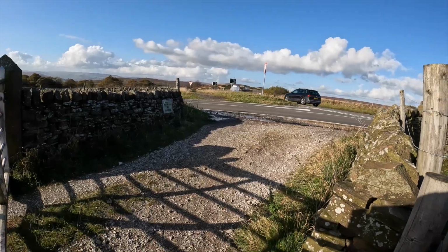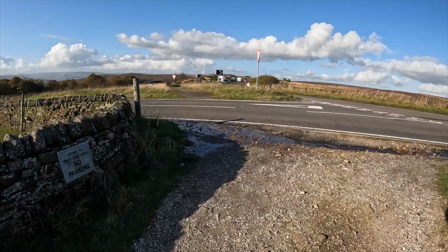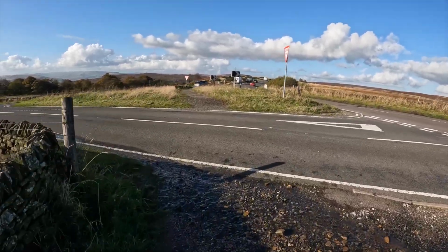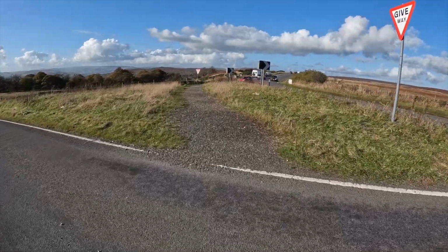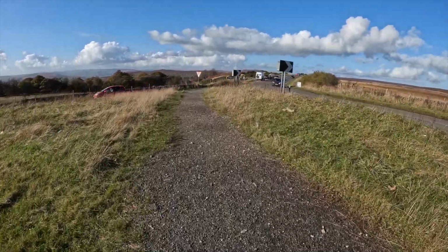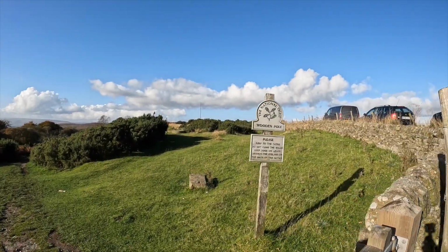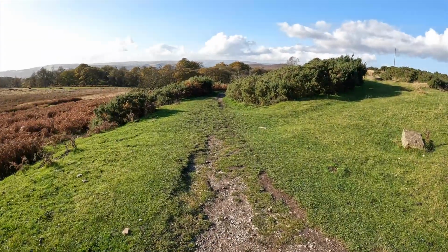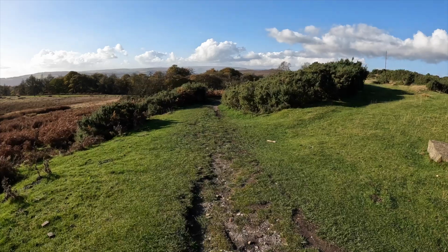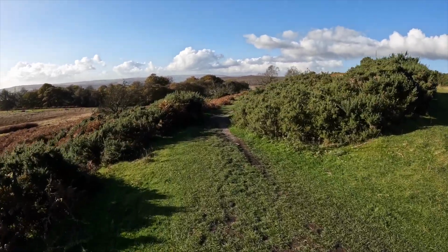Just straight across. A little bit busy. I'm just looking for the gate on the other side of the road after the give way sign. It's pretty clear if you're not too sure where you are. There's a wooden pole there and a big sign saying wooden pole. I'm going to head through, down the path and head right.